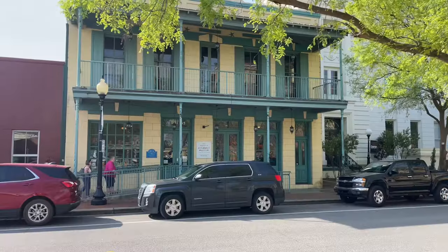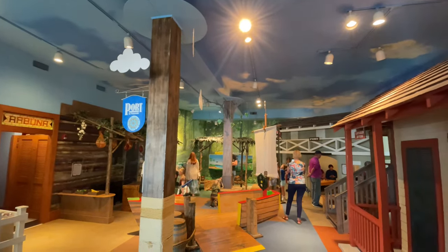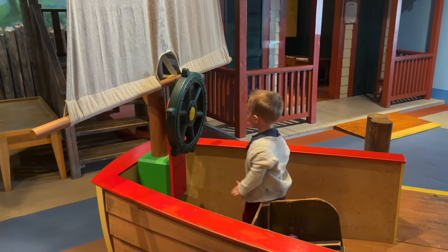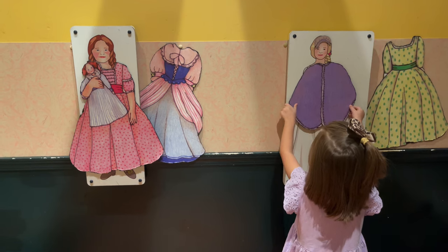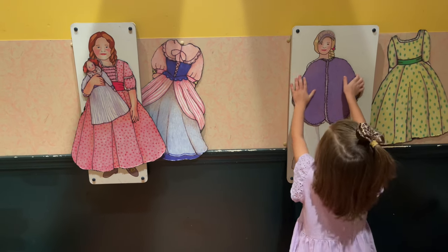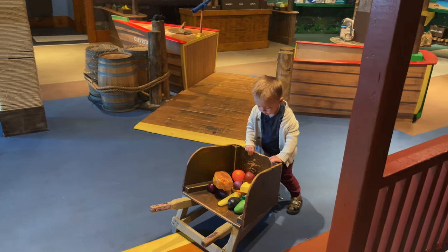This morning we headed over to the Pensacola Children's Museum and we spent some time exploring there for a little while. This section's pretty neat. You can have different outfits for the dolls. They're magnetic. So cool. Pierce likes the wheelbarrow. He likes putting stuff in it and then pushing it around.